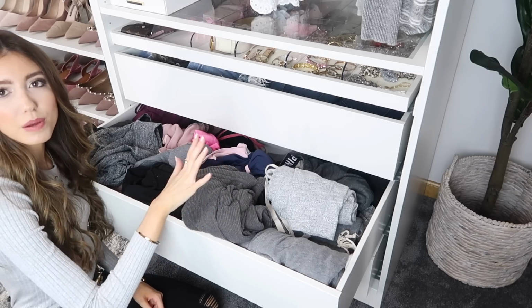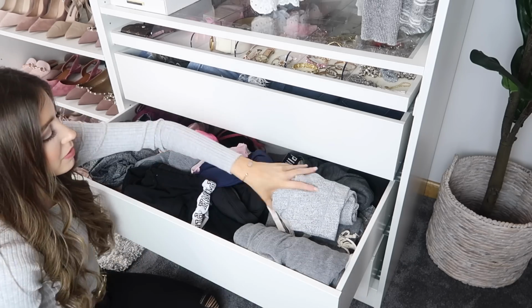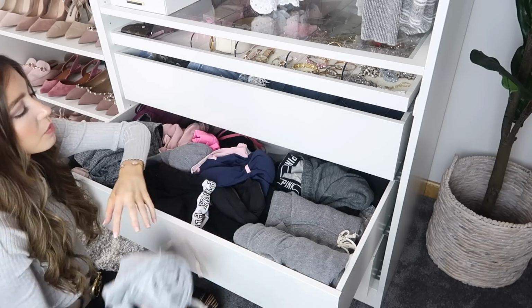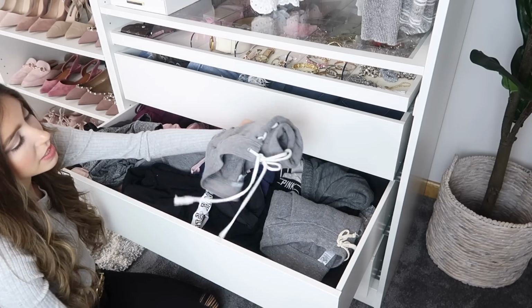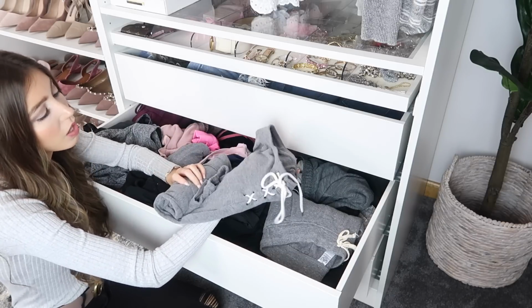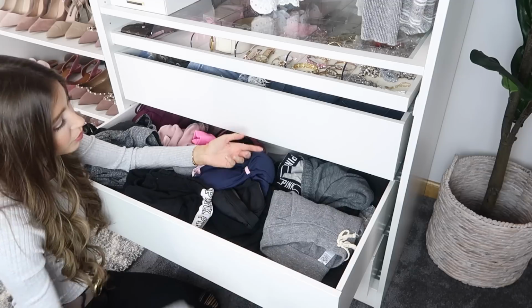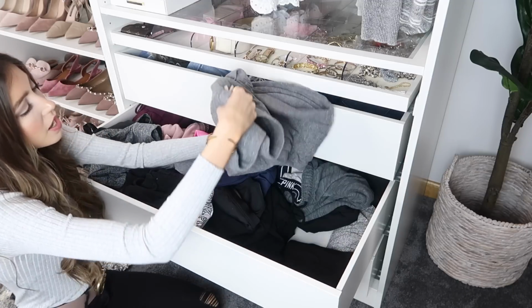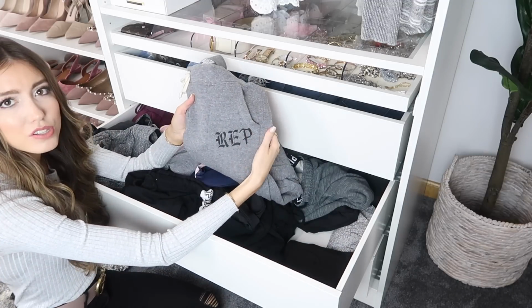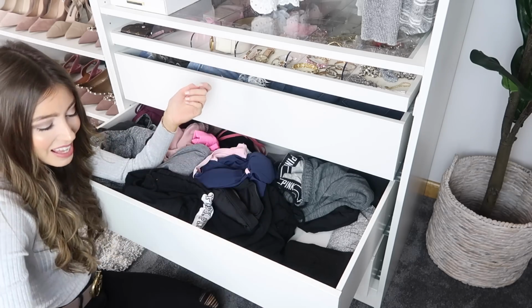So I'm gonna go through some sweatpants. I got these recently from Urban, so those are definitely a keep. These are one of my go-to pants. These I'm gonna get rid of because they are getting really worn. I wear these a lot and they just don't look that new, and I have so many different pairs, so I'm gonna get rid of those. These are my Taylor Swift Rep joggers, so of course I'm keeping those.